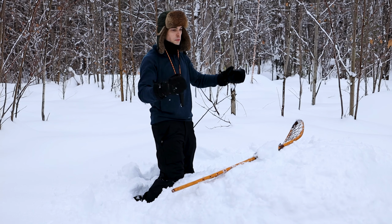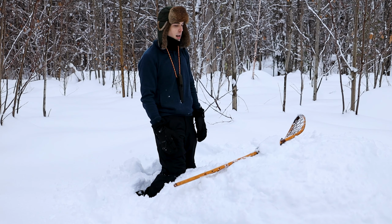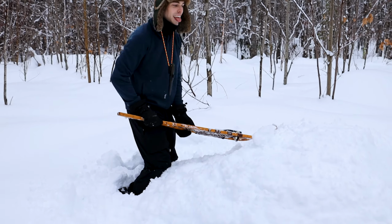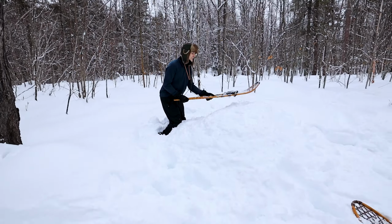Trying to pack it all down, then I'm gonna add more snow, pack that down, see where I'm at. I gotta make sure it's long enough for me too. I'm pretty tall, I'm like 6'3". So, always lift with your back.